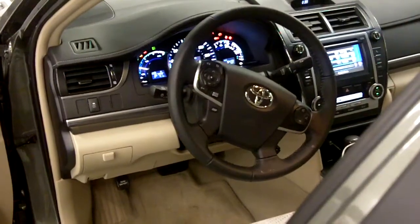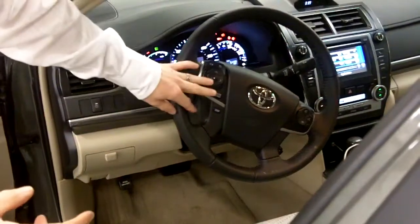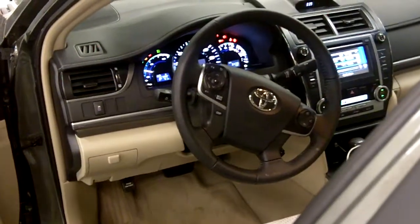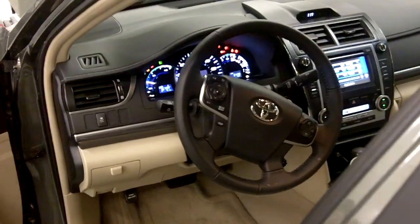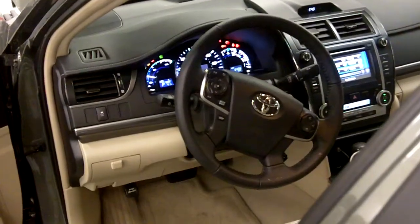MovieTickets.com, and iHeartRadio.com. Of course, all Camry Hybrids come with your audio controls on the steering wheel, Bluetooth with Bluetooth streaming audio, and voice commands for your Bluetooth, as well as voice commands if you do have Entune for your navigation, for your audio system, and for your iPod as well.